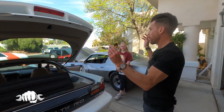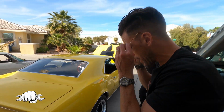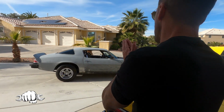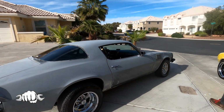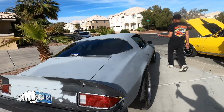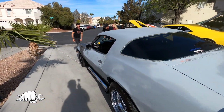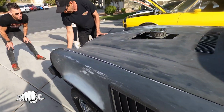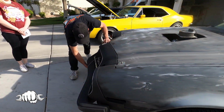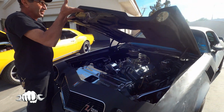Correct. Can we see your brother's Camaro? Yes. So this is the 1977. Yes, correct. I bought it like 15 years ago. My son turned the age of driving, 16 and a half, 17. And we were going to car shows together with Dad's Camaro. And he said, Dad, I want a Camaro, I want a Camaro. So I ended up giving him this car.